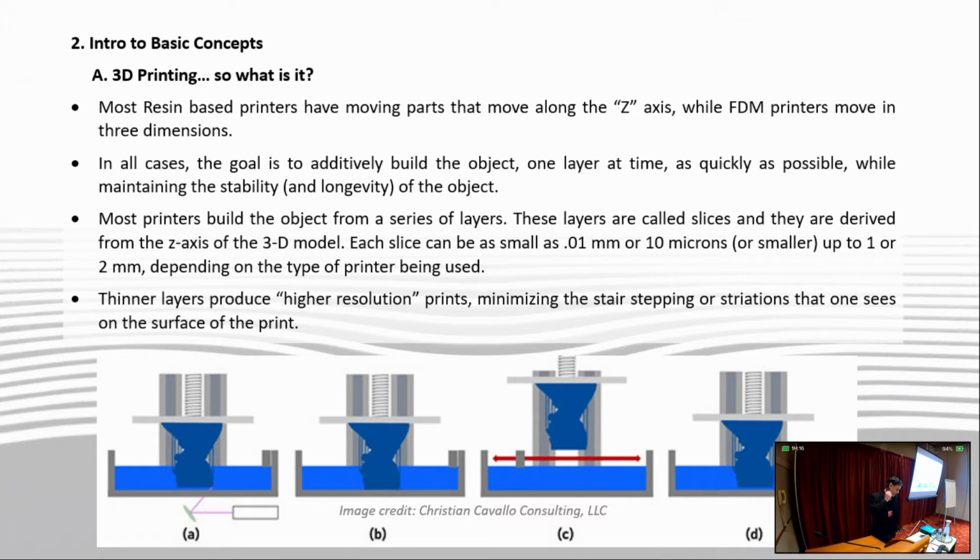Most printers are going to print the object in a series of layers, and we call these layers slices. The slices could be anywhere from 1 or 2 millimeters thick, which is pretty large, down to like 10 or 20 microns, which is like 0.01 millimeters. So that's pretty thin. Once you get down below 0.025 millimeter, it's really hard to see the lines, at least with most people's vision. You get a magnifying glass, obviously you can start to zoom in and see that.